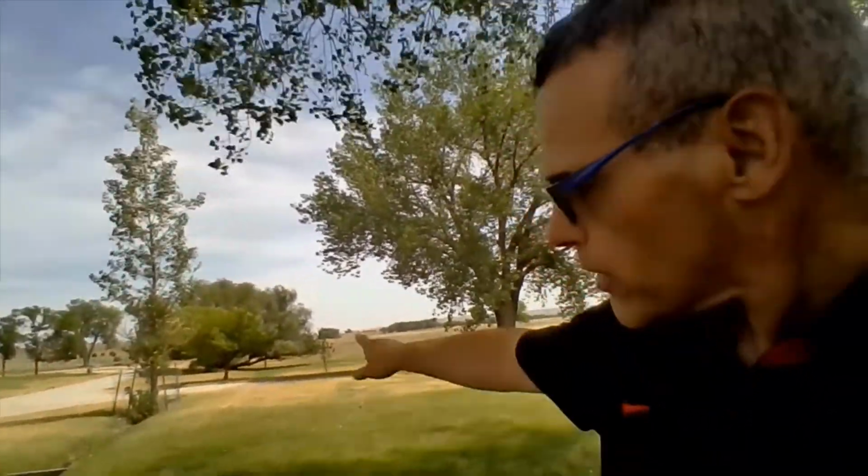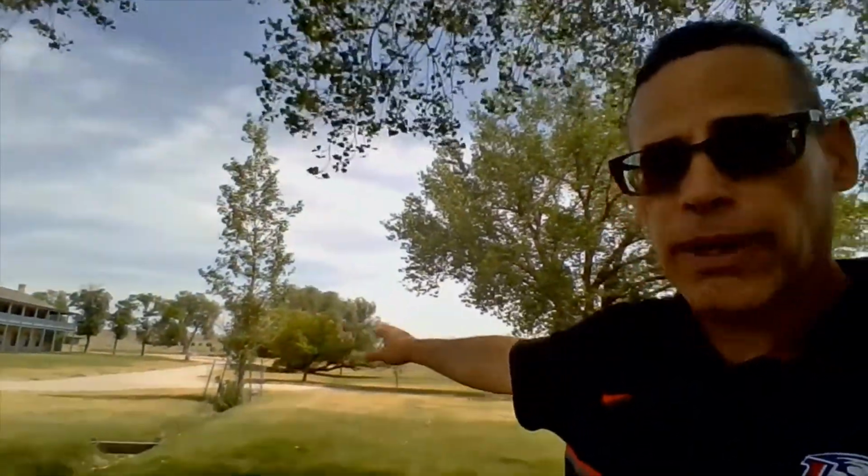Also behind me, you can see farther out that way, is where the famous 1868 Treaty of Fort Laramie was signed with 10 different bands of Lakota Indians, and they would have signed that way, and probably in a building for the quartermaster that is not existent right now, but they were camped back that way, right across by those trees back there.